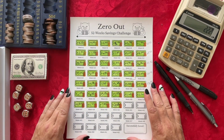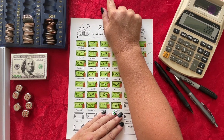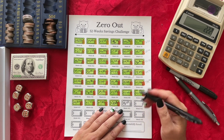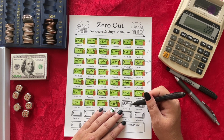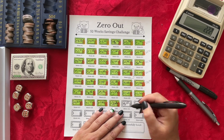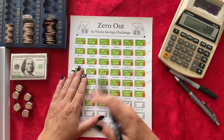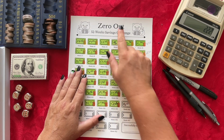All right, the next savings challenge that we have here is the Zero Out challenge. And for week 41, we need to save, let me look at my little cheat sheet here, $8. $8 this week. So actually, it's not how much I need to save. It's how much I need to transfer. I've already scheduled it. How much I need to transfer from my checking account, and it is going into my savings account. So this amount is already saved. It's just a matter of transferring it out of my checking account and into my savings account so then it's not spent. So anyway, $8 even using the Zero Out challenge.